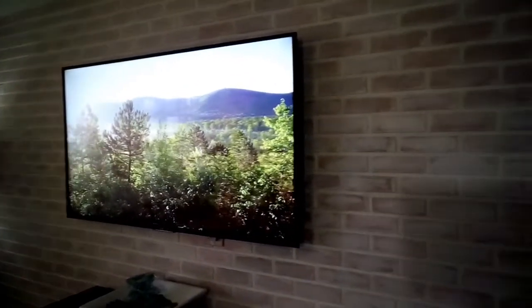I know it's dark over here because we're expecting some rain. So sorry for the lighting. I love it, guys.